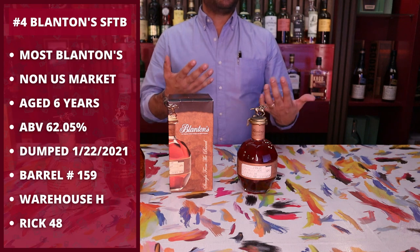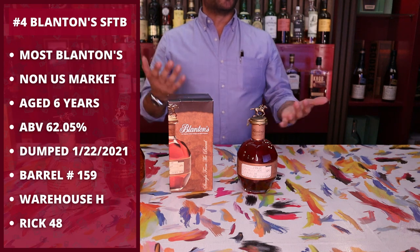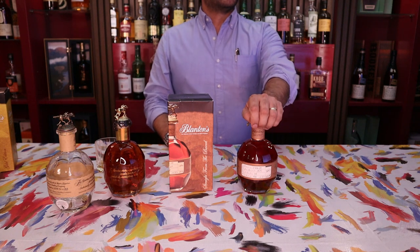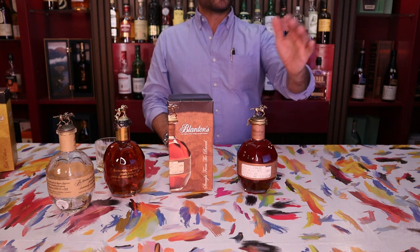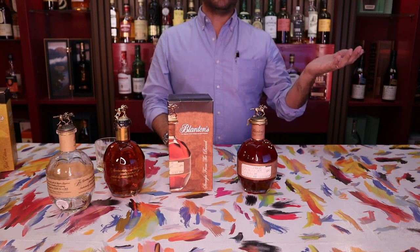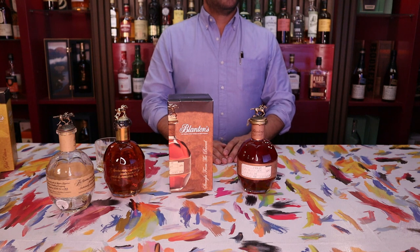Now, this was the last piece of the Blanton's original line, having the gold, having the original, and now having the SFTB that I was missing from the collection. Of course, there's those other odd ones that do come out here and there that are super hard to find, but you're not going to find those on shelves.